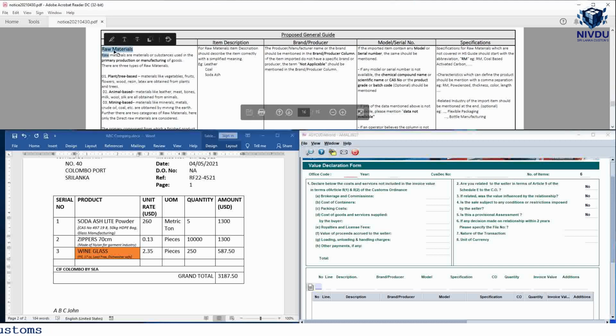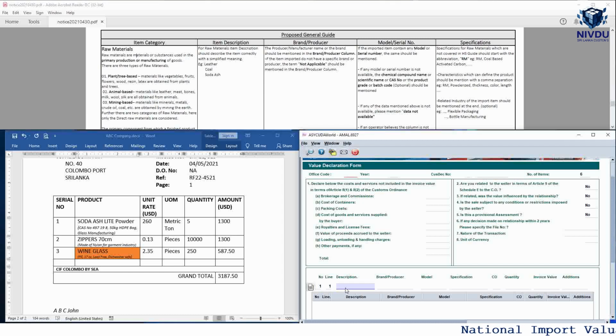Soda ash is a raw material. As such, the instructions of raw materials under the General Guide should be referred. You may read it carefully. So according to this invoice, this is item 1 and we have only one line. So I insert it here. In the item description you are required to mention a simplified product name. As such, state soda ash.